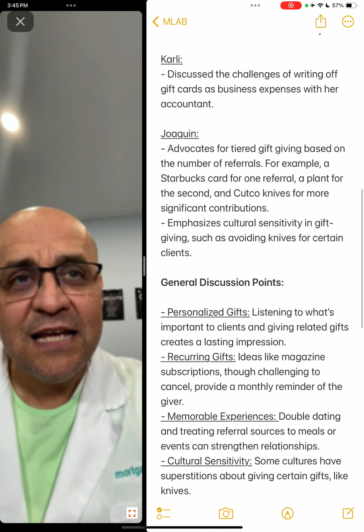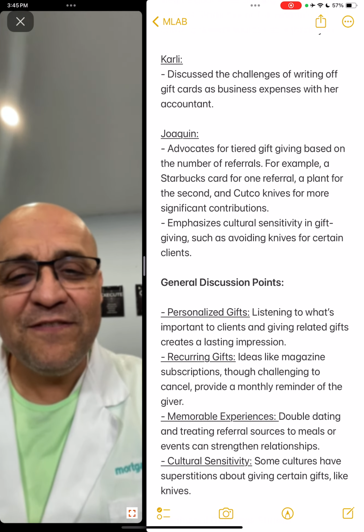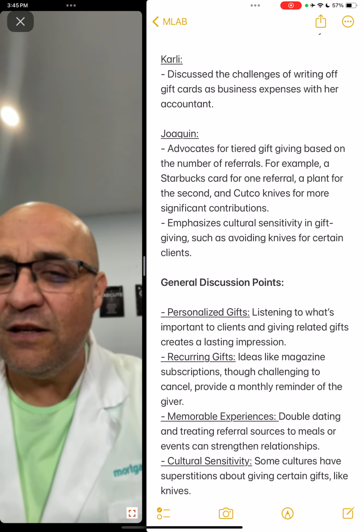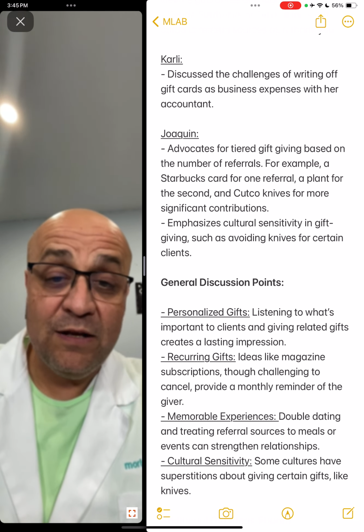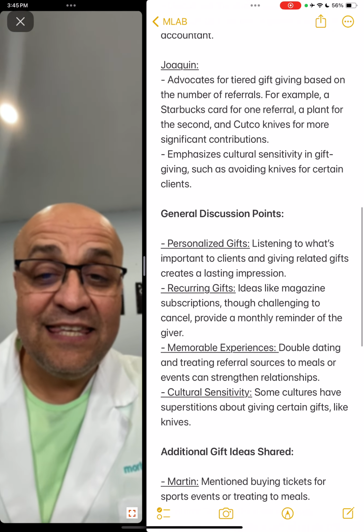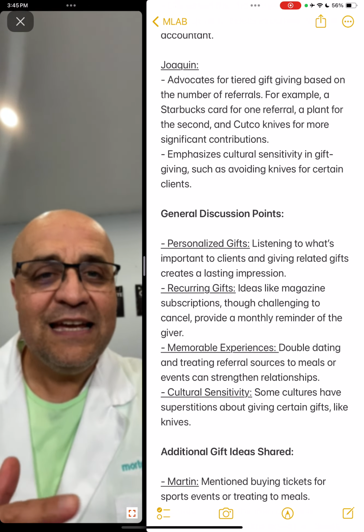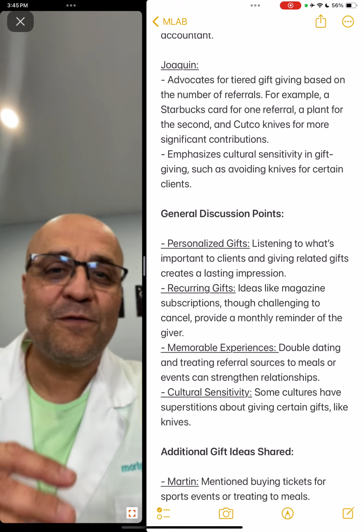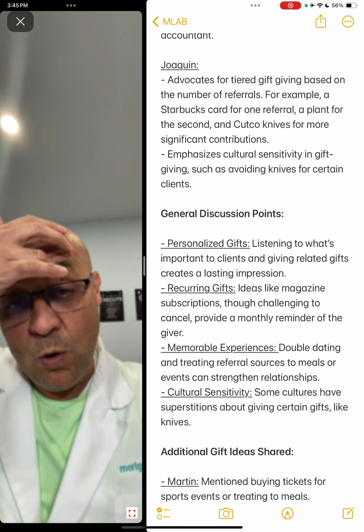Carly said to check with the accountants because sometimes gift cards cannot be written off as a business expense, so check with your accountants. Joaquin also likes tiered gifts. For example, for the first referral, he gives a certain gift. For the second referral, a better gift. For the third referral, a bigger gift, and so on and so forth.